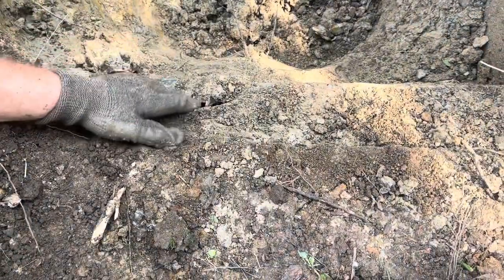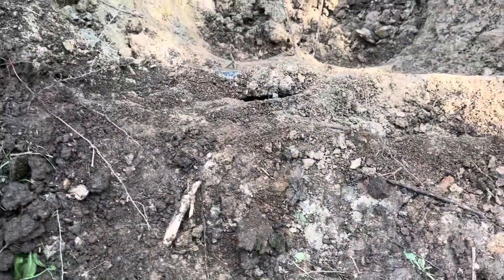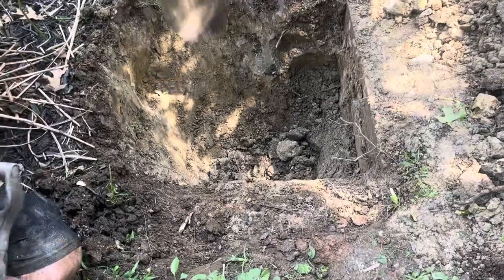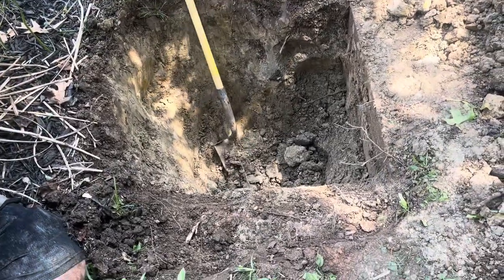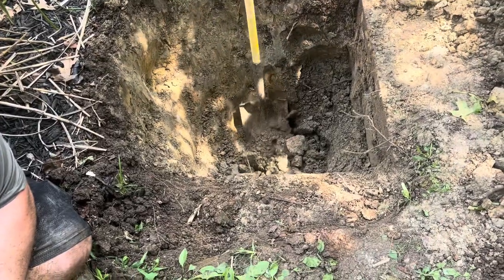Oh, wow, look at that. There's a void or something. Yeah, there is. Not good. There's water in it, too. That's craziness. We're actually just busting through this, like, 2.5-foot clay cap. Starting to get ash and stuff coming up.